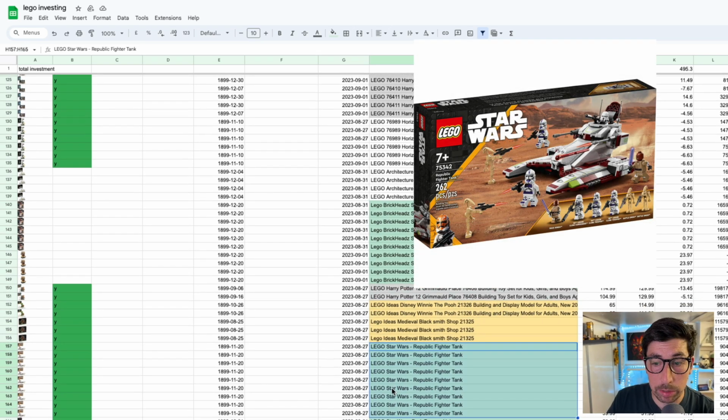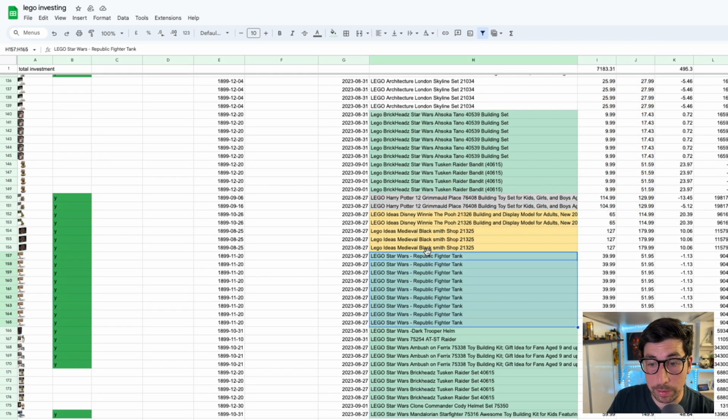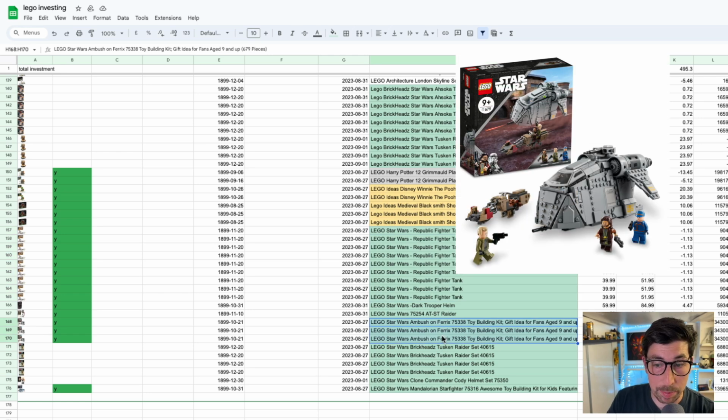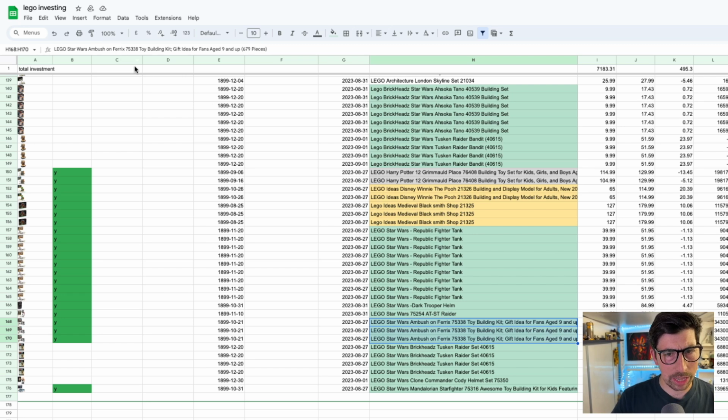I do think eventually it'll pay out, but the Republic Fighter Tanker, I think everyone's got too many of them. And the Ambition Phoenix, I believe I'm only getting 3 quid from that, so I wouldn't say that was worth my investment. But yeah, not too bad. So let's have a look at the numbers and what I've learned during this investment.